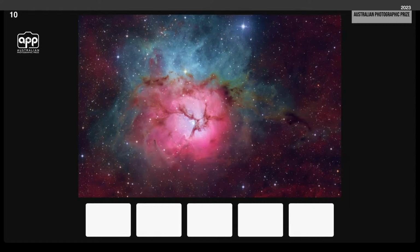They've brought out an enormous amount of background hydrogen alpha detail here. The stars are beautiful. They look like stars. They've got colours in them. Really, it's a masterful piece of work in my opinion. Alrighty, Mike. Oops, sorry.